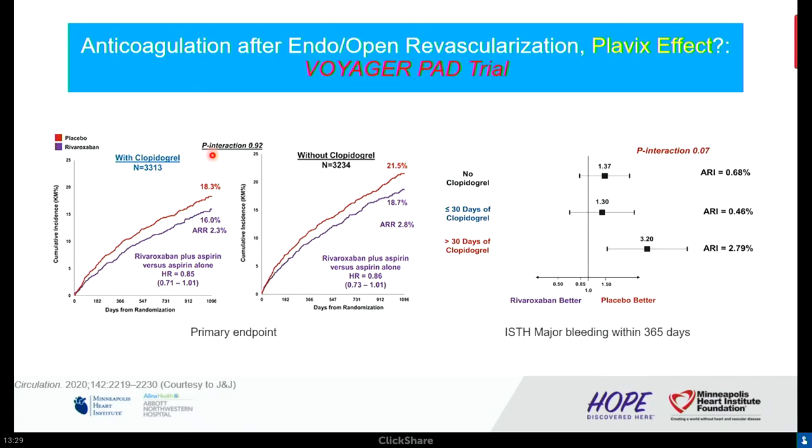But if you look at the ISTH major bleed outcome, within 30 days there was no significant difference, but there was an increased risk of major bleed if you were to use clopidogrel beyond the 30 days. So if you want to use clopidogrel for the first 30 days after intervention as an add-on therapy, you don't have strong data that it changed the outcome, but we have data that if you go beyond 30 days, there was increased risk of bleeding.